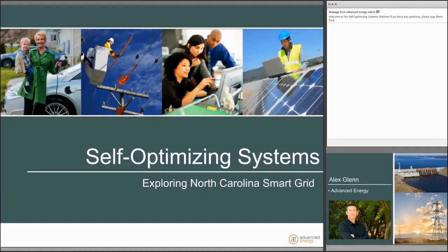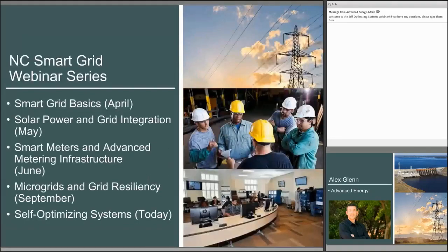North Carolina's electric utilities are modernizing their power generation and distribution systems. This transformation of our electric grid offers improved performance and growth opportunities for citizens, communities, and businesses. We're pleased to bring you information about smart grid technologies and systems that are being deployed in North Carolina and how you might be able to benefit from them.